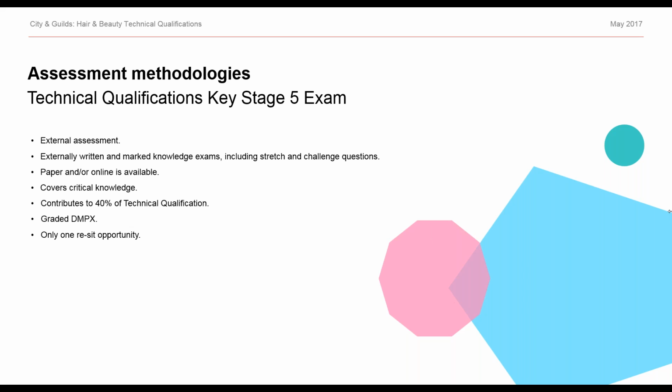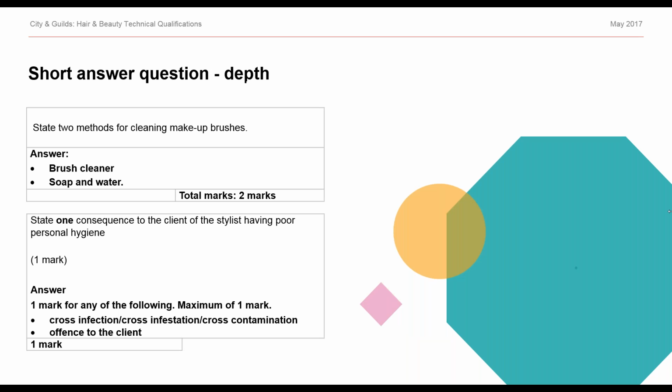These will be graded distinction, merit, pass, and some learners may possibly fail. If they fail, they'll get one opportunity for a resit. If they fail the resit opportunity, they fail the qualification.